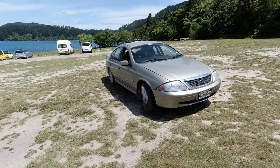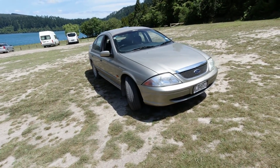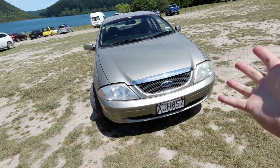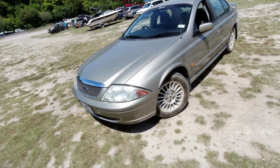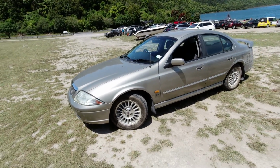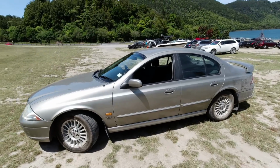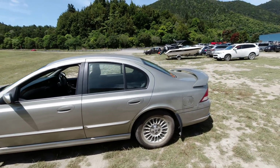So yeah, 2001 Ford Fairmont. Ford Fairmont is a slightly posh Ford Falcon. She's in this beautiful gold colour, which is nicely hiding quite a lot of dust. No, it isn't hiding the dust at all. She looks disgraceful. I should have given her a wash before doing this. But I haven't, because I've been really busy testing vehicles and being a tourist.